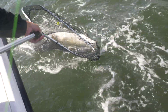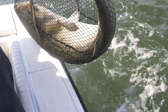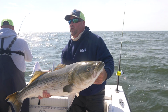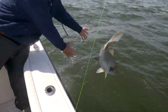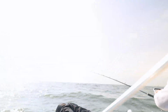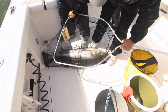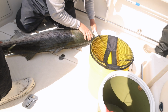That's a big fish. That's a big fish. That's a long fish, too. Good God. Catching hambonis, buddy. Look for this guy. Hold that up. When he first started fighting, it went straight down, too. There you go. Nice fish. Wow. Woo! That is a big girl. I owed you that from the fall.